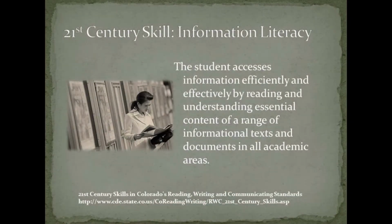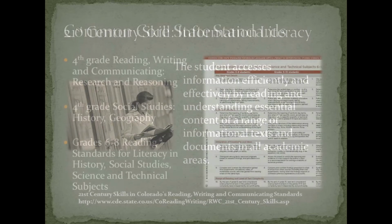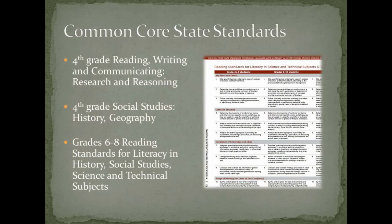Of course, the lesson focuses on information literacy. And I'm doing this lesson right now with 4th graders, so we're bringing it down to the Colorado State standards in 4th grade right now. But it can grow and grow and grow, and it might be really fun to do it with older kids, although I'm having a blast with the 4th graders.